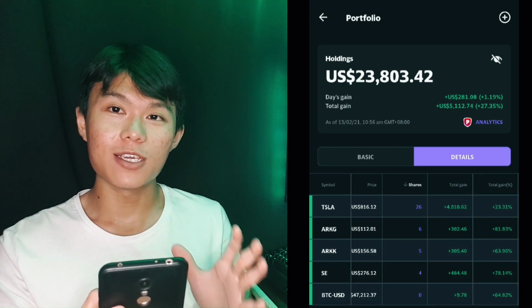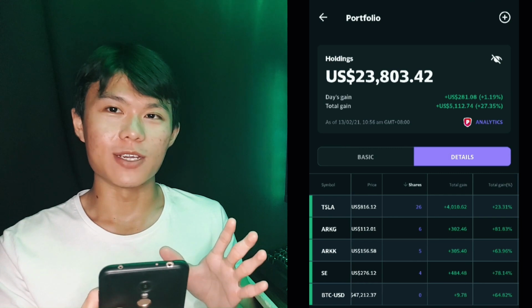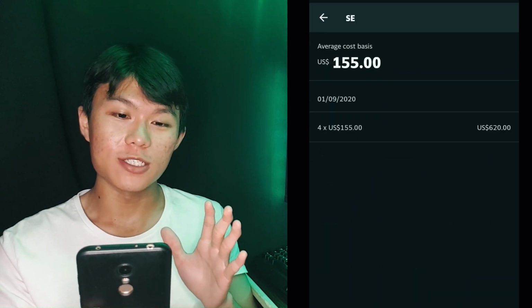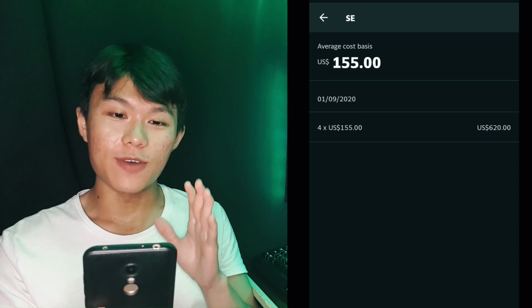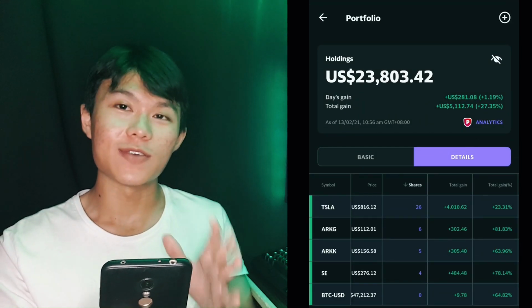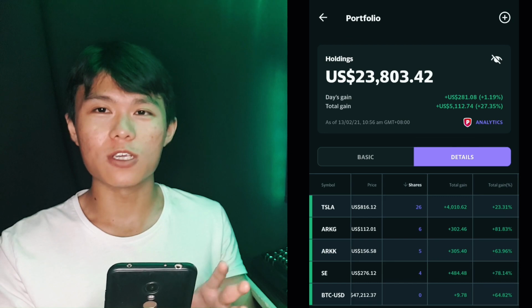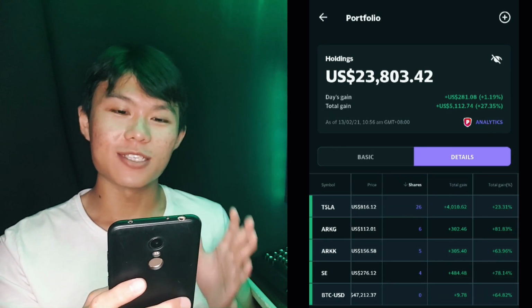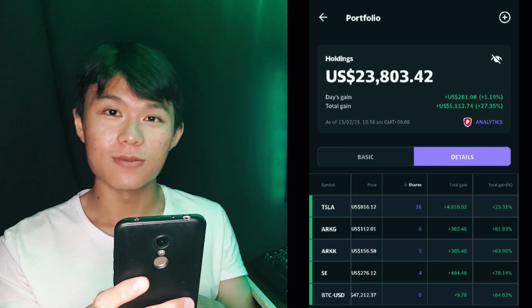It's a Singapore company that owns Shopee and Garena. I think you might know that. So I own 4 shares at an average price of $155. Total gain so far is 78%. About 2 weeks ago, it was one of my worst performing stock picks. However, it has started to pick up pace and it's growing so much right now. Let's take a look at it.